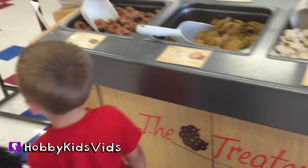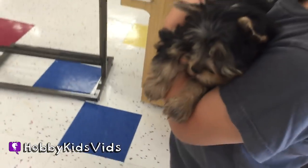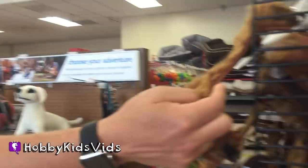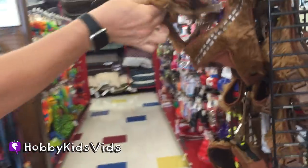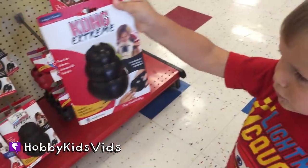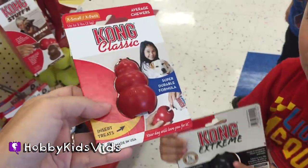Ooh, look at this, little pet treats. Do you think she would like any? They might be too much for her little belly right now. Red. Ooh, red. I think she wants to be a Wookiee. I want her to be a Wookiee. Oh my goodness. Look, extreme. That might be too big for her. We gotta get extreme, a little baby one like that. Oh yeah, let's get that.